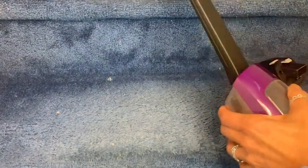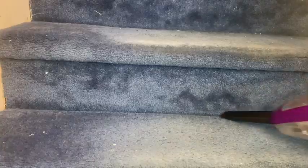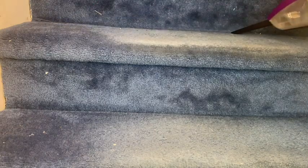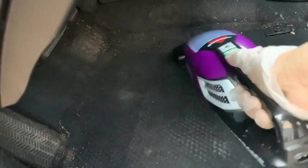This crevice tool really helps me to get each of my stairs really clean in the crevice, and I can interchange it whenever I want. And how great is this for your car when you have little space to get into those little teeny cracks?